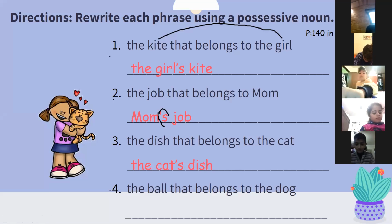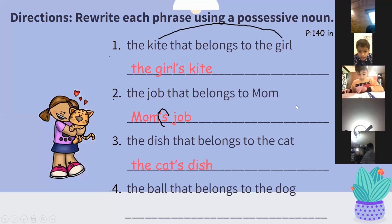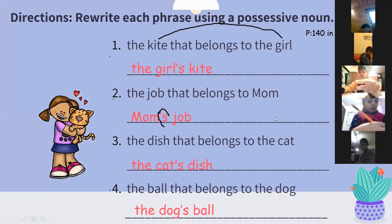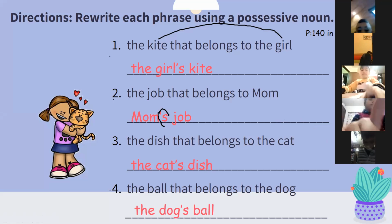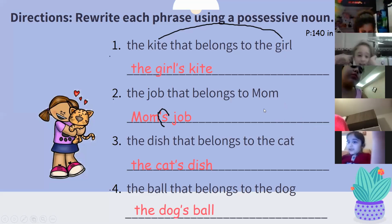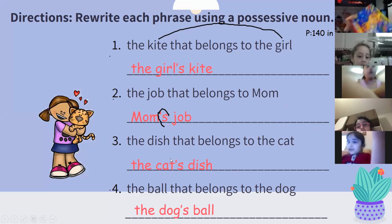Number four. I understand. Excellent. The ball that belongs to the dog. Dog's ball. Bravo, because the ball belongs to the dog. So the dog's ball. Don't forget the apostrophe and the letter S. Understood, we are done with this page. I think you still have number five or more. You can solve it alone in your booklet. Okay?